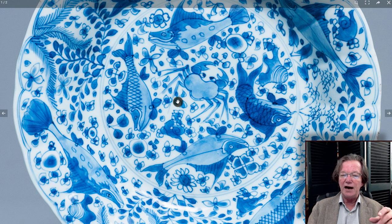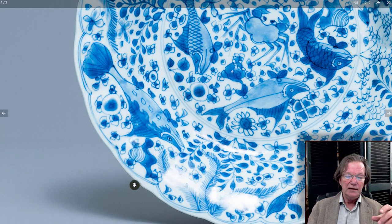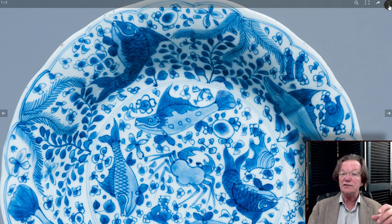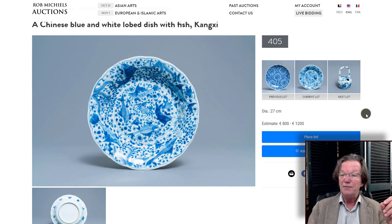Very nicely done. The carper, well done. I love the crab in the middle. And then you have little bits of shells and aquatic plants floating around the outside, and a couple of sharks and so forth. Just handsome. And an 800 to 1,200 euro estimate. There you go. 27 centimeters in diameter.